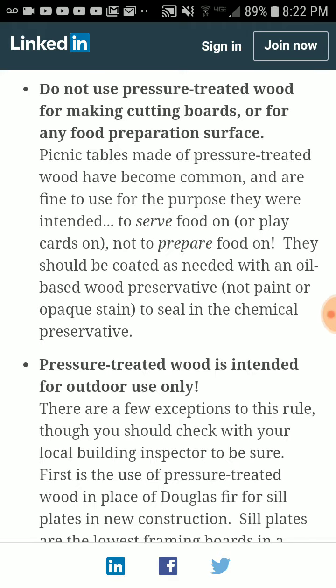Do not use pressure-treated wood for making cutting boards or for any food preparation surface. Picnic tables made of pressure-treated wood have become common and are fine to use for the purpose that they were intended, to serve food on or play cards on, not to prepare food on. They should be coated as needed with an oil-based wood preservative, not paint or opaque stain, to seal in the chemical preservative.